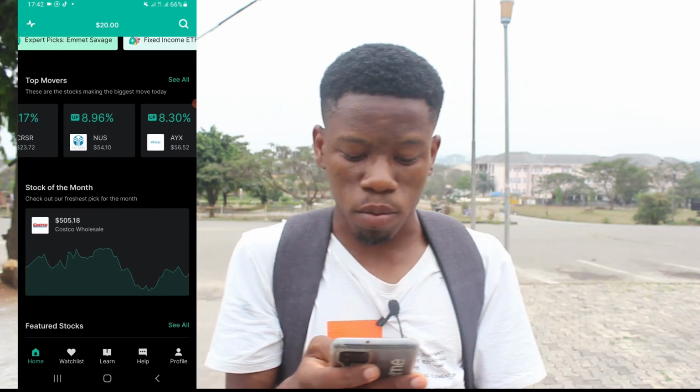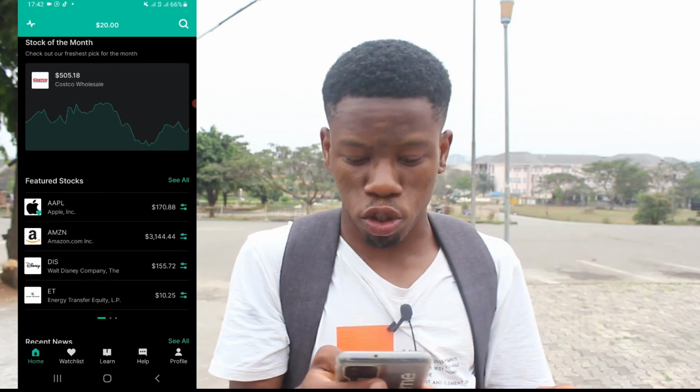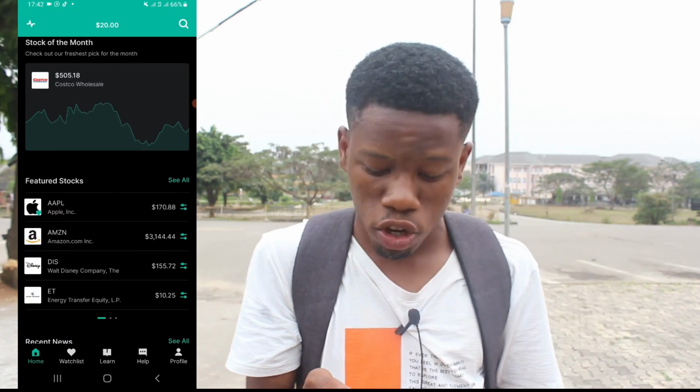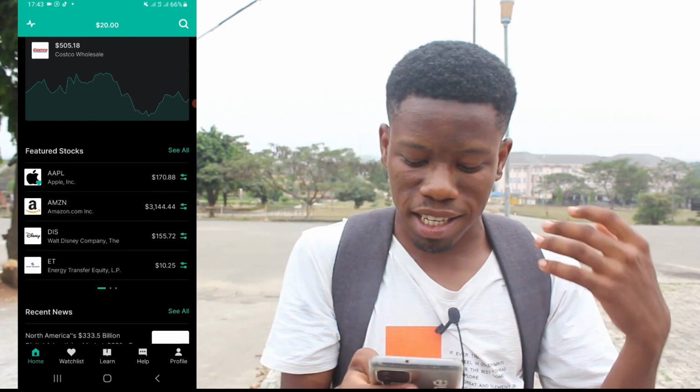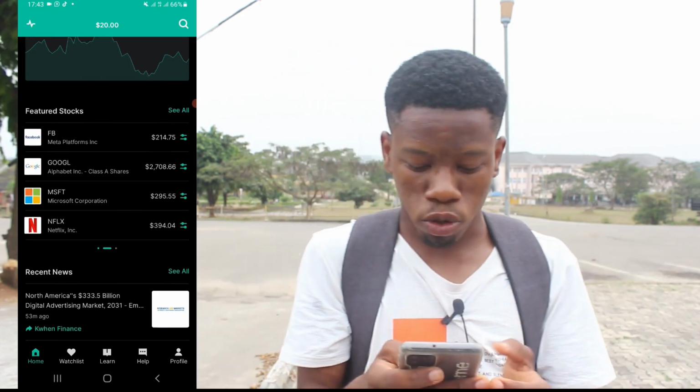Then you can see the stock of the month, which is Costco Wholesale stock. Then you can see the featured stocks. You can see Apple, you can see Amazon, you can see Walt Disney, you can see ET Energy, you can see FB, which is Meta now. Other wonderful stocks, you can see Netflix.